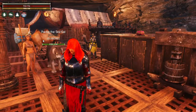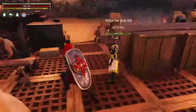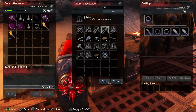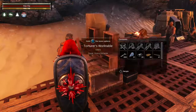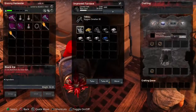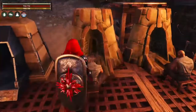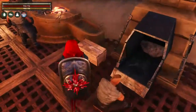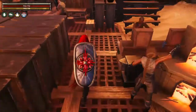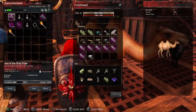Let's see. What else did we need here? Bindings, repairs for the binding. What did I need for that? As you can see, I made myself a little list here. All right, I'm going to need some steel bar for that. Take that. Do I have some smaller bunches here somewhere? Yeah, I do. All right. We'll take that. Although I'm pretty sure some of that will be dropped. I'm not taking any chances.